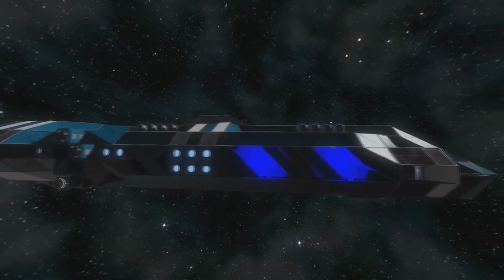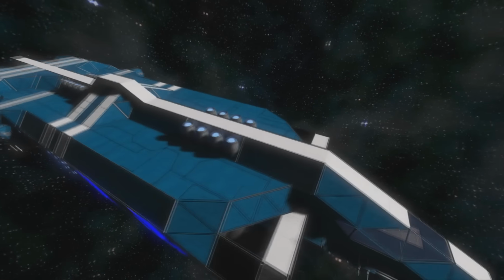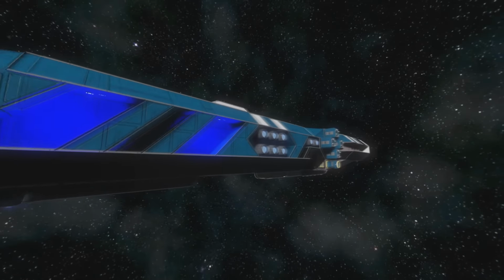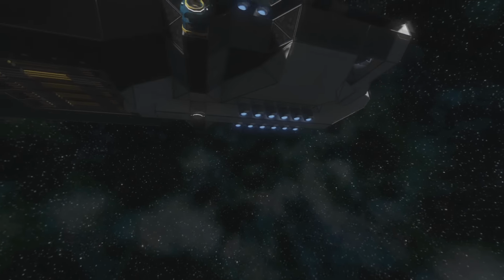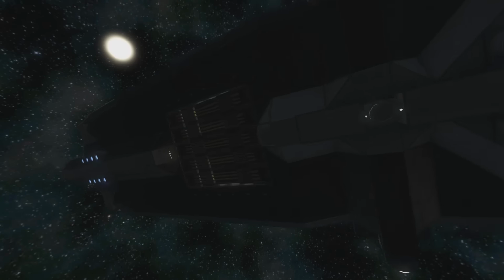So, what is it designed for, first of all? Well, as you can see, it's a fairly small ship. In terms of large ships, it's quite small. Has no landing gear. It's an entirely spaceborne vessel. And the idea is this thing can support either a squadron of fighters, or a mining operation, or just something that requires small ships.